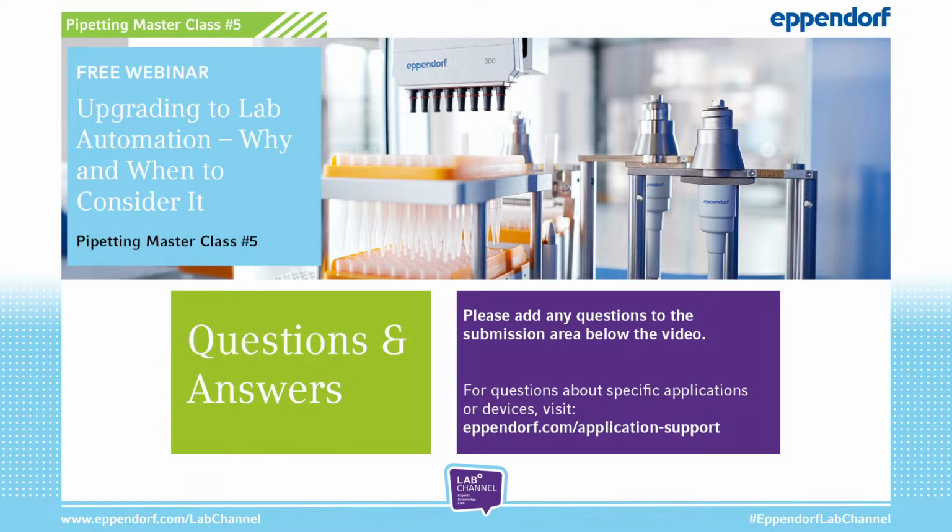Oh, and for the semi-automated version, the EP Motion 96, there are 2 different models covering a volume range of 0.5 microliters up to 1 ml in total.